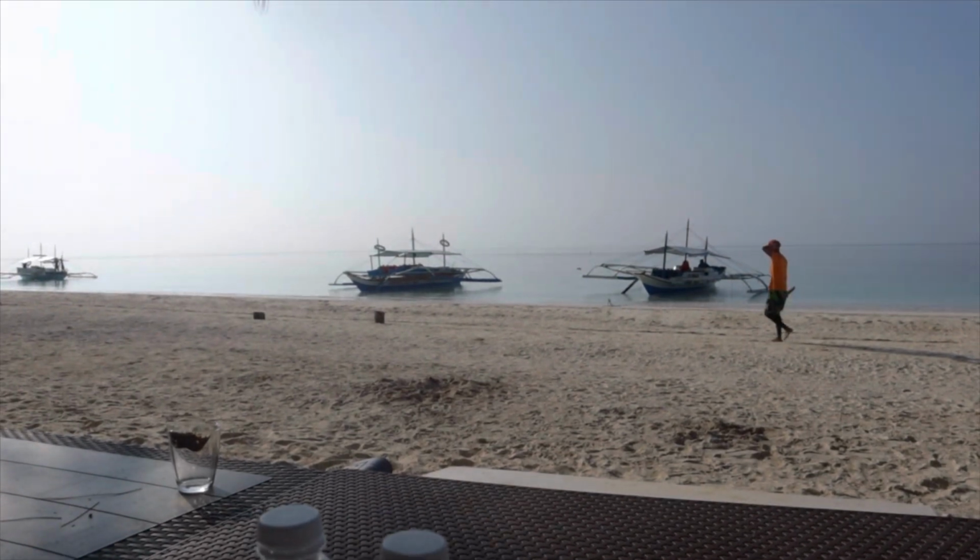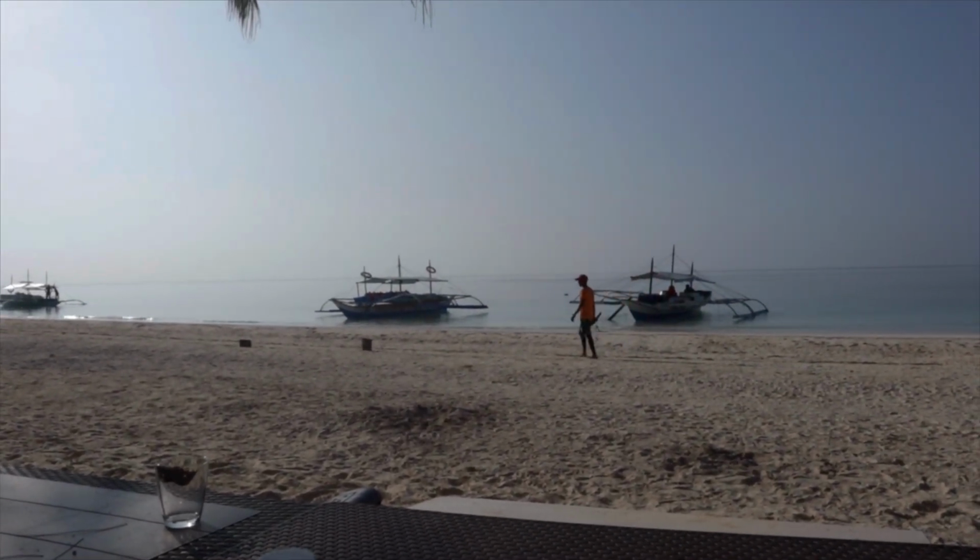And that's the view. We are just waiting to load into the boat for our island tour today.